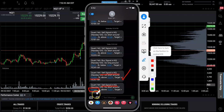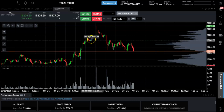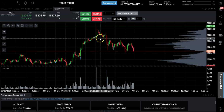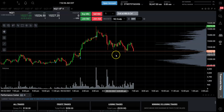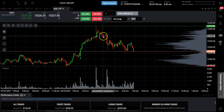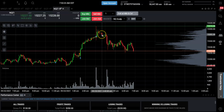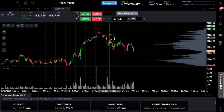So if we take a look here on the chart, this is my attempt when I did go short at 15,266, got stopped out at 15,277, and here actually further down 15,280. So it must have been around here is when the machine triggered another sell signal and had a target of 15,204. This is a big move from 15,280 to 204. This is 76 points.